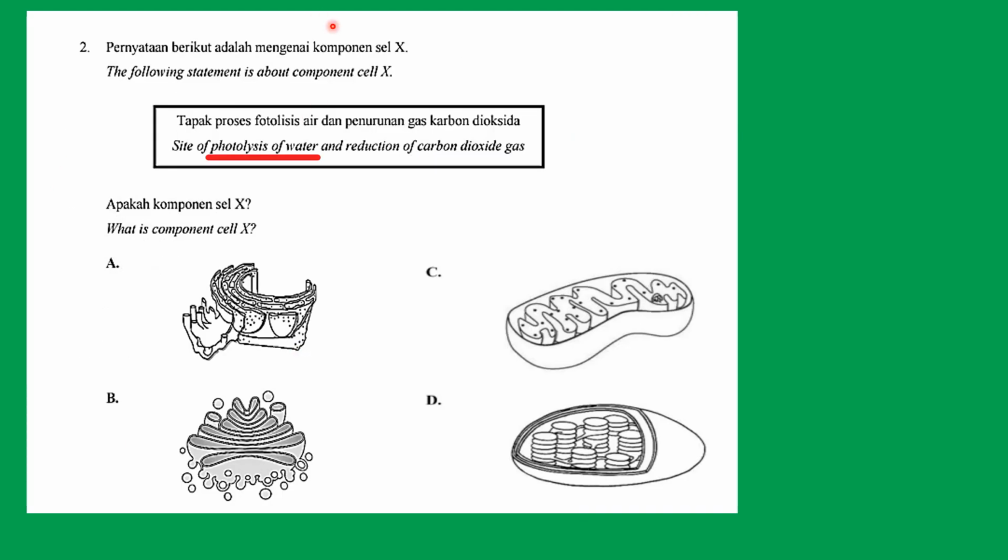Question 2. The following statement is about cellular component X. Site of photolysis of water and reduction of carbon dioxide gas. So this is stating the function of the organelle. And then what is component cell X? What is the cellular component called X?